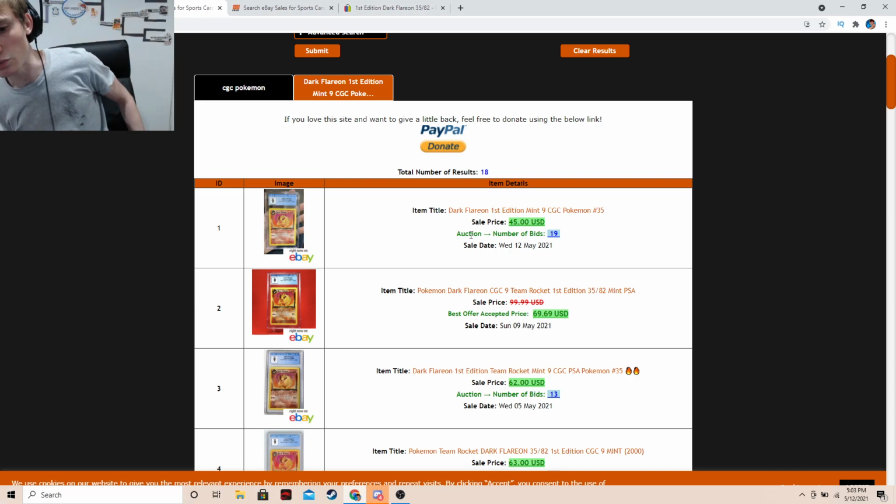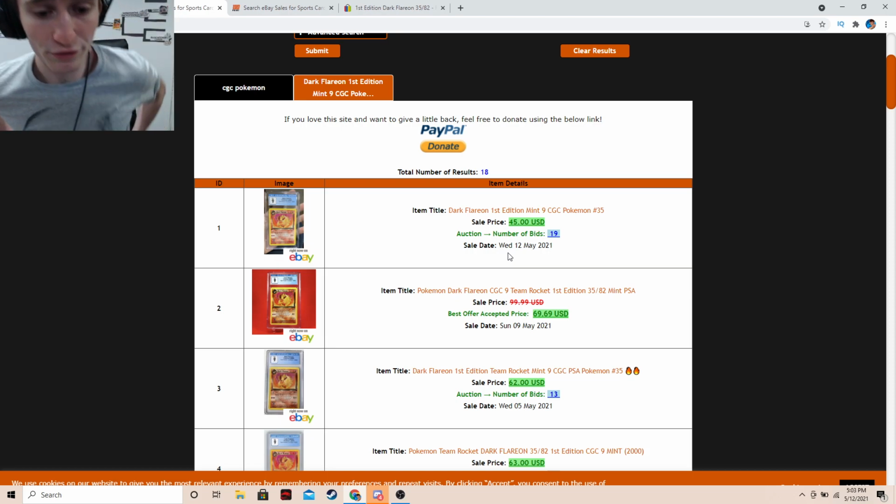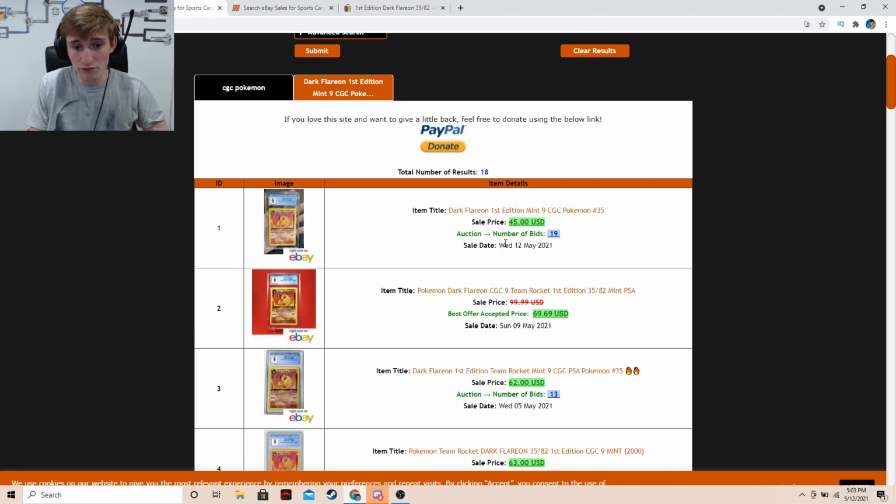Now, yes, it's auction, which, guys, I cannot stress it enough. While auction does free up capital, so if you need capital, okay, you can auction. But be very careful, because this card on May 12th just sold for $45 off bid. Then, literally 3 days beforehand, the card sold for $69.69. Very funny, whoever bought the card. They bought the same card for $25 more, right? Which is a huge increase. So that's my first tip: just be very careful if you're selling your cards.